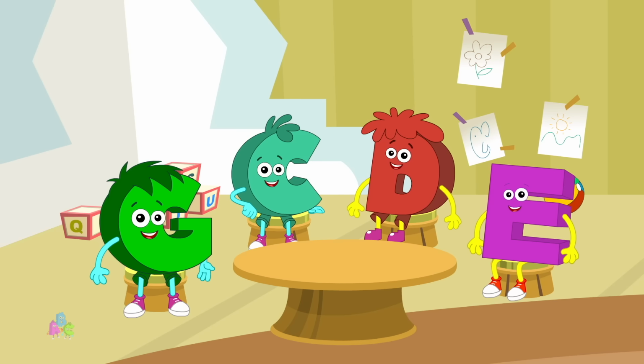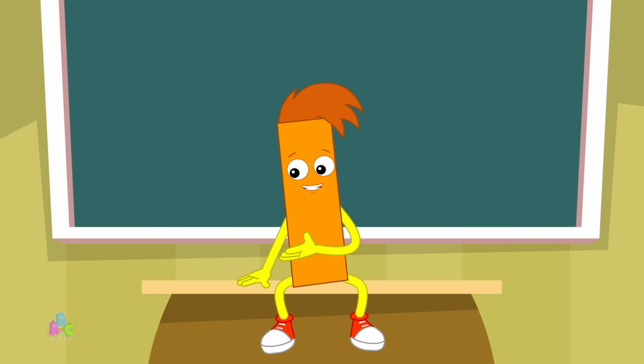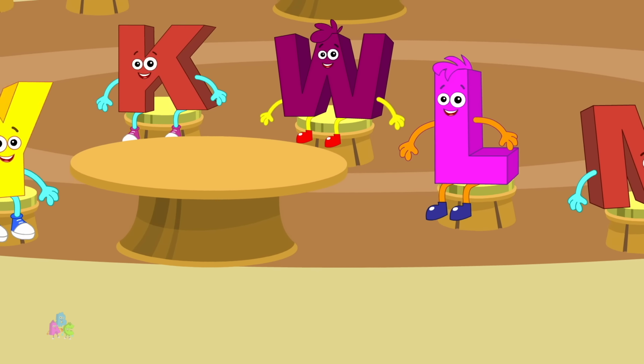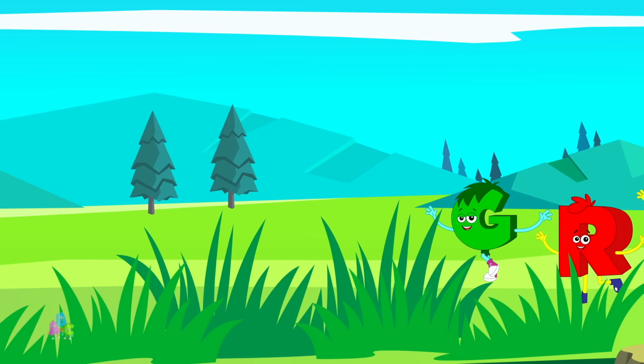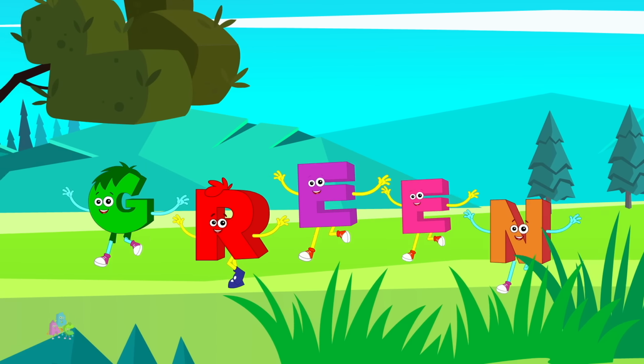Which color next? Green. Where's green? Can you spot the color green? The trees and the grass, they're all very, very green.